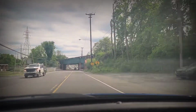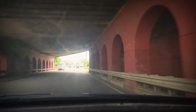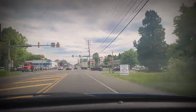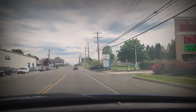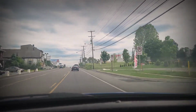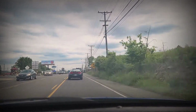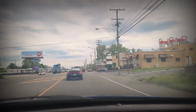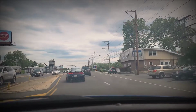I think I see, actually, quite certain that's an older Eclipse up ahead of me. So see if we can get a closer look at that thing. Yeah, so they did offer the GSX and the GST for this body style. This is the OG body style, of course you probably know that. Not the OG technically, because there was another one that some people might call the OG before it. But this is most people's favorite.